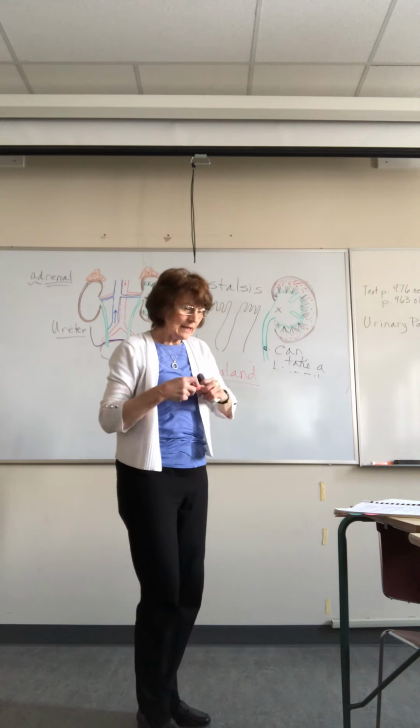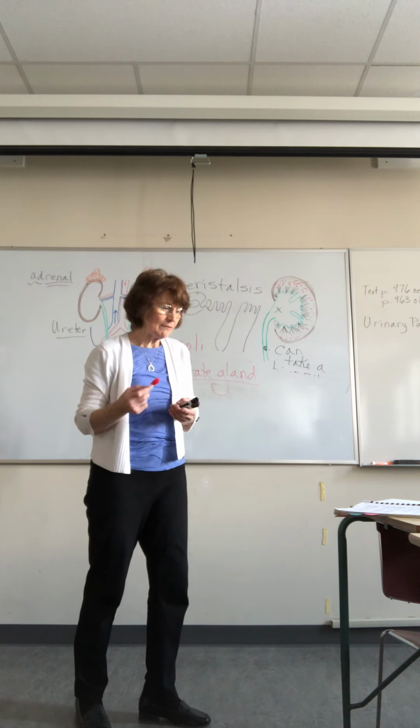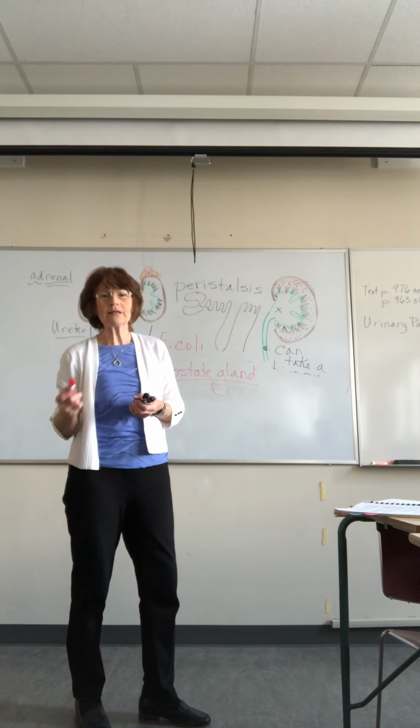2 sphincters, and here the internal, would you put involuntary? The external is voluntary. And of course, internal is smooth muscle, and external is skeletal muscle.